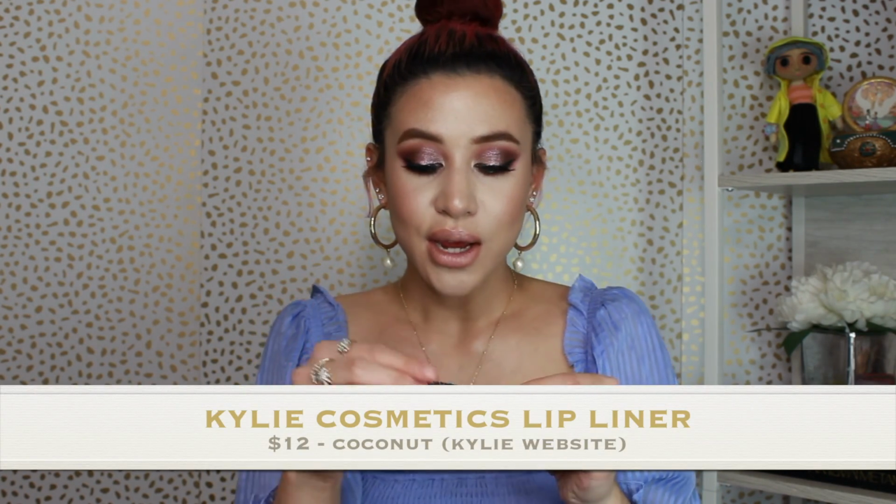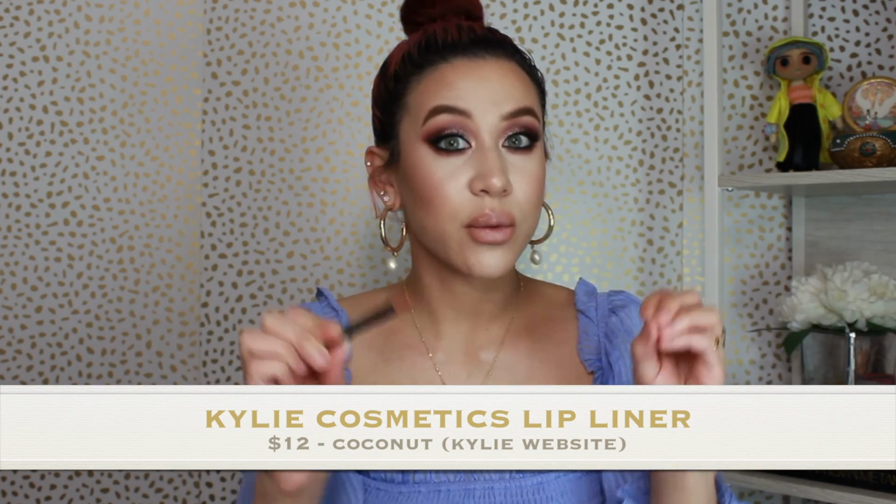So now I'm going to talk about my next 2 items, which are the disappointing products. The first item is the Kylie lip liner in the shade Coconut. When I first got this, I remember really loving it, but I haven't used it in a while, not in such a long time that I would expect this to be dried out or expired or anything like that. But I opened it up to use it, and it had completely fallen out of its casing, which is so annoying.